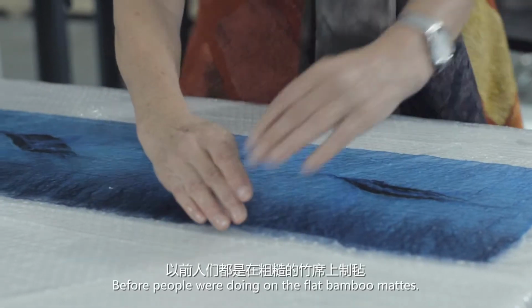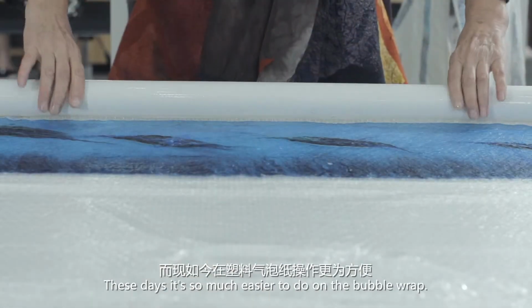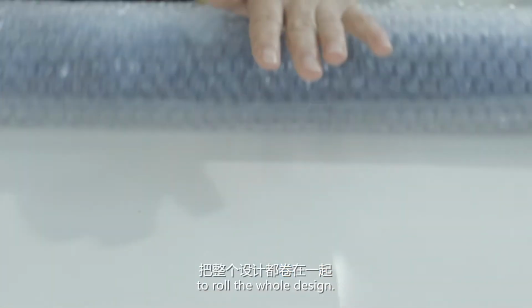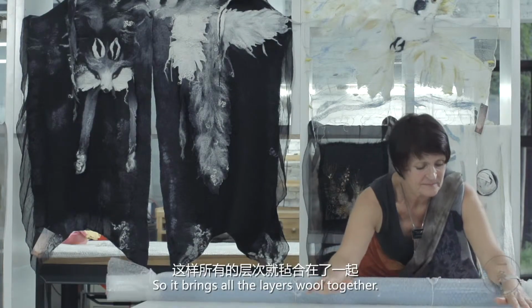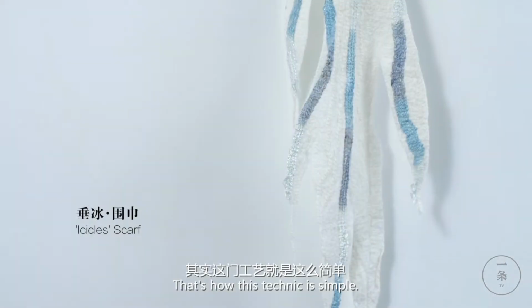Before, people were doing it on flat bamboo mats. These days, it's so much easier to do on a bamboo wrap. I wrap around to roll the whole design, and you do it many, many times. So it brings all the layers of wool together. That's how simple this technique is.